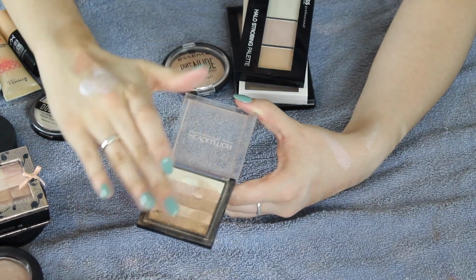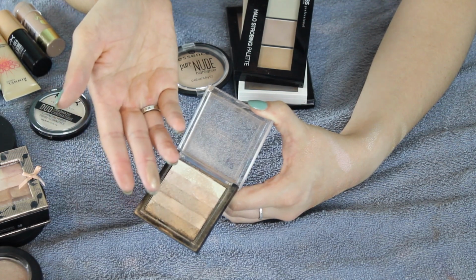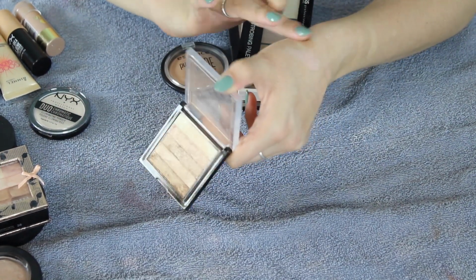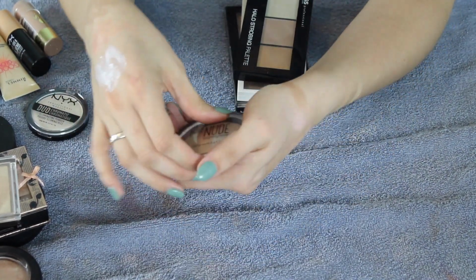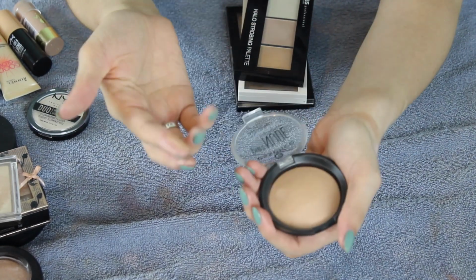This is gorgeous though. I love this. Melissa Autry talked about this, and that's why I bought it. Gorgeous. It's like a cool tone brown almost or something. I don't know, I love it. I love that you can do a little bit of different stuff if you want, but it's just a really pretty color. The Essence Pure Nude Highlighter, so keeping. This is just pretty. It's smooth.